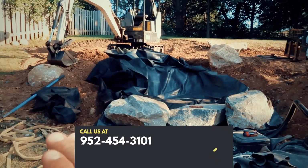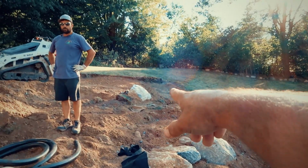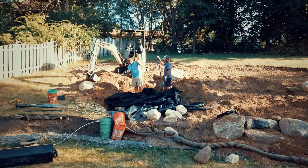So we have our dirt set where we want. Got a couple of sweet frame rocks ready to roll. You mind grabbing that one and bringing that a little closer to the excavator, please? And then we'll pop them in. Bam, bam.